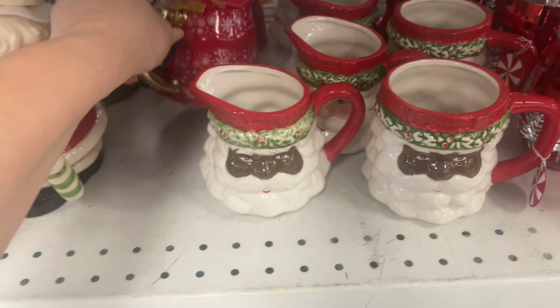Up here, they have these trees, $9.99. $17.99 for the big one. Nutcracker is $14.99. They have those tabletop climbing gnome. Let's see what's going on. Really climbs. Oh, how cute is that? How much are you? $12.99. $12.99 for the climbing gnome.